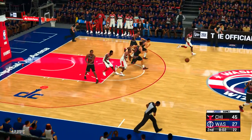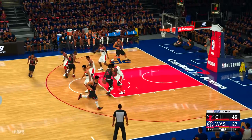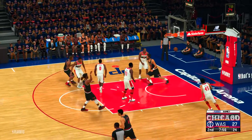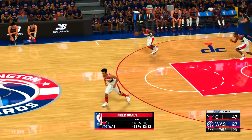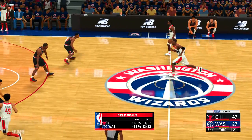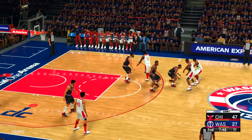Misses the three. And this is exactly who you want taking that shot. He just missed it. Here's Butler. And Chicago again with a bucket. Shrugging off the defense with relative ease. Butler doesn't allow them to get into his head or body for that matter. Razor sharp focus and concentration.